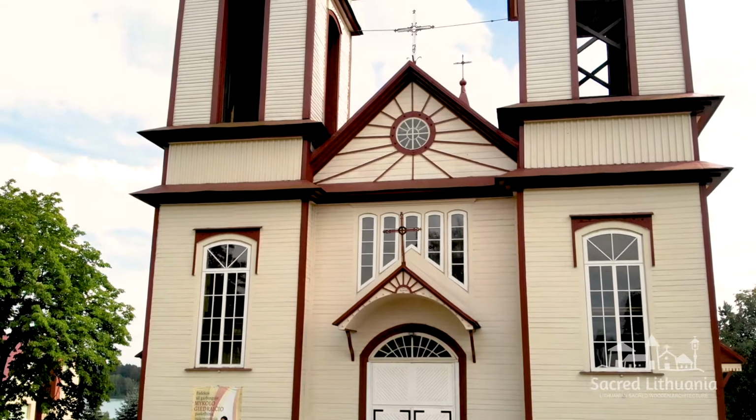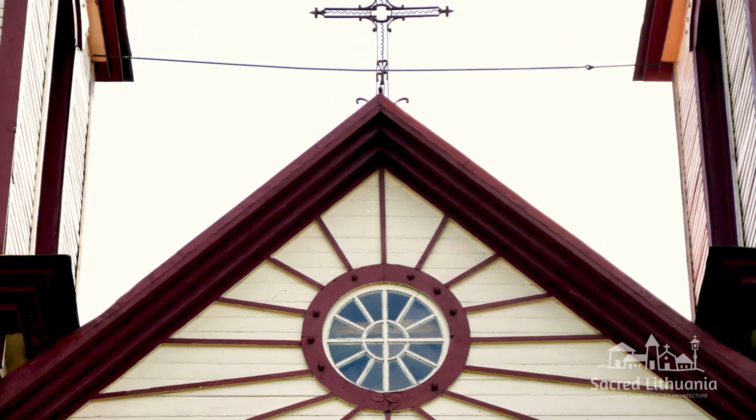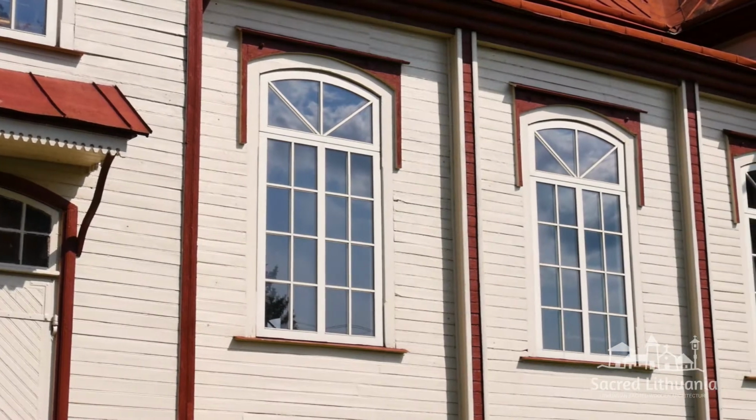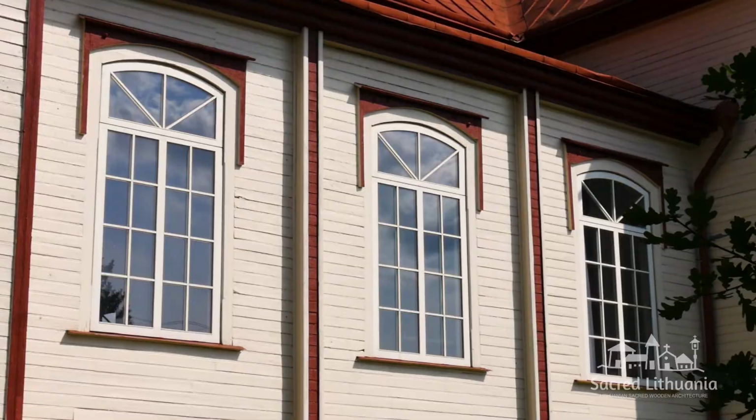On the main facade pediment, the sun motif is further accentuated by a circular, decoratively segmented central skylight. The window and tower openings in the building are arched, decorated with dripstones.